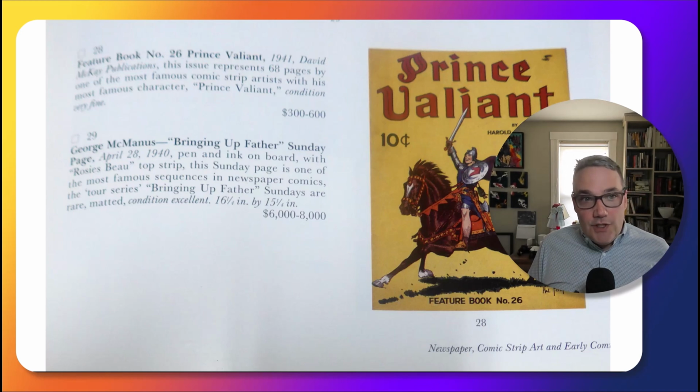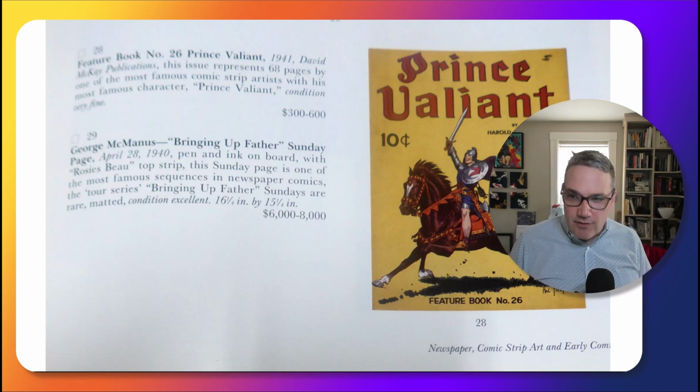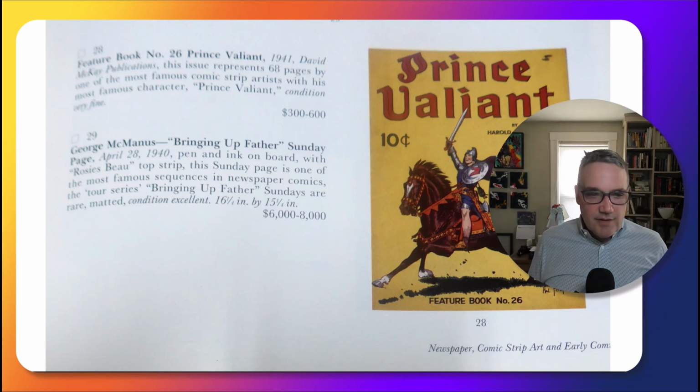I appreciate that they included it since it was an early part of the hobby's lore, but especially with our 2025 view of the hobby, it's crazy that this book, which most comic collectors have never even heard of, has a place of prominence in this catalog.